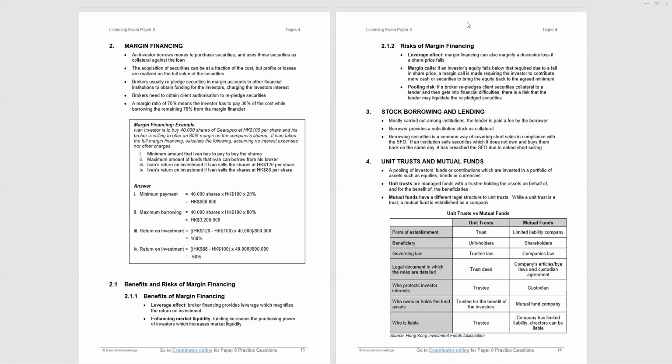Now, the third question was, what's Ivan's return if the share goes to $120? Well, share goes to $120. The original cost is $100. So $20 is made for each share. There are 40,000 shares. And we divide that by the amount of money, not that was invested in total, but that was put in by Ivan, which is 800,000. And if we calculate that, we find that the return is 100%. Now we can see that if the share price has gone from 100 to 120, the market return on that share is 20%. But because of the leverage element, Ivan achieves a return on investment of 100%. That is the gearing effect.